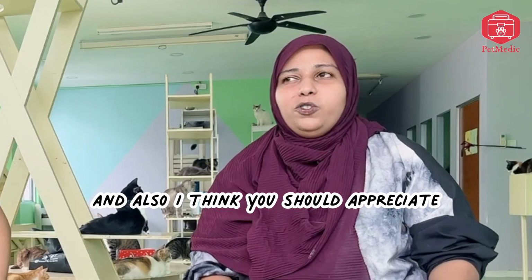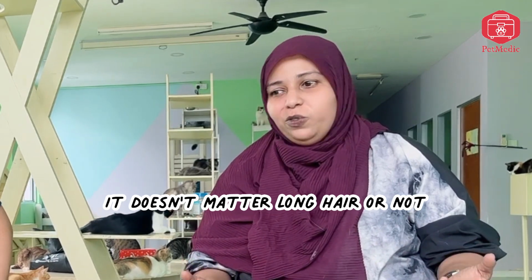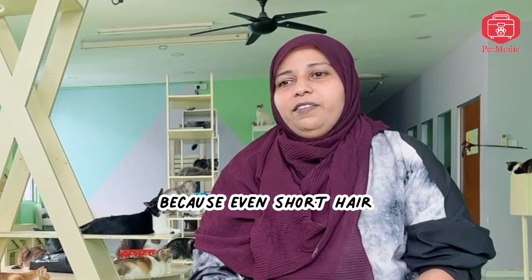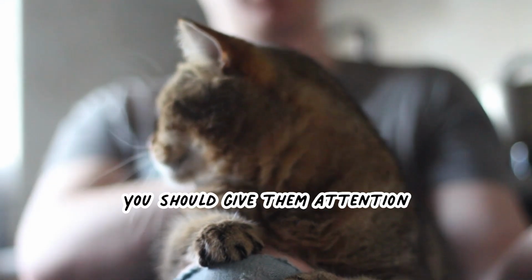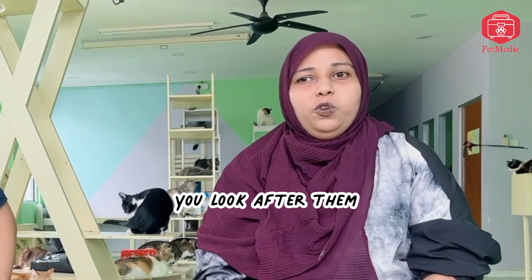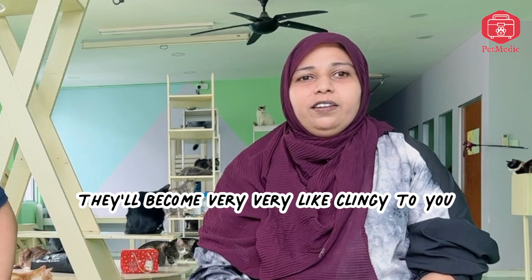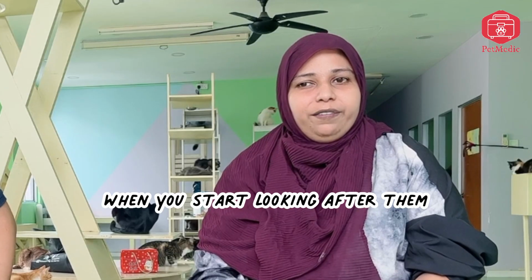Also, I think we should appreciate it doesn't matter long hair or not. This is something I tell them, because even short hair still deserves to get love and affection. You should give them attention. Usually I say, even if it's a short hair cat, you look after them, they'll become very clingy to you, and you can feel the difference when you start looking after them.